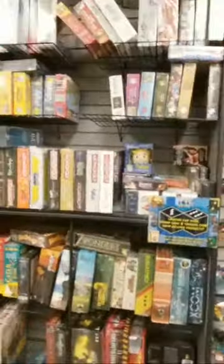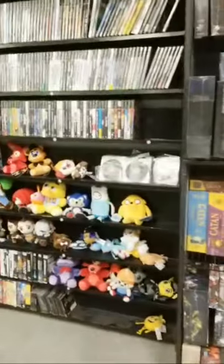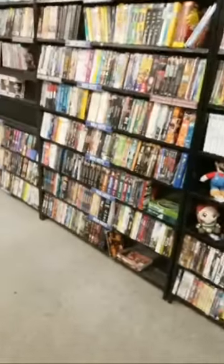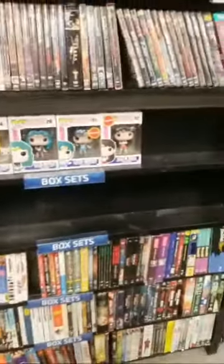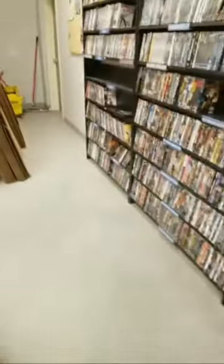And then here's some of the games that they have. Yep. So if you guys see anything here that you like that we found that we're showing you, please go ahead and head over to their website and check them out. Here's some Sailor Moon Pops. They've got Pops like all over the place in here.